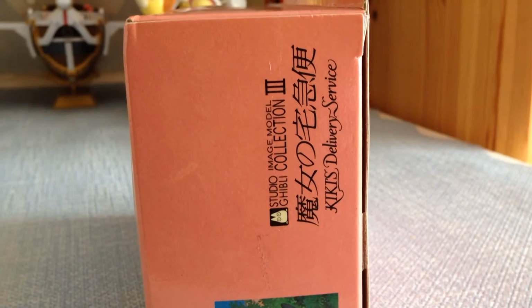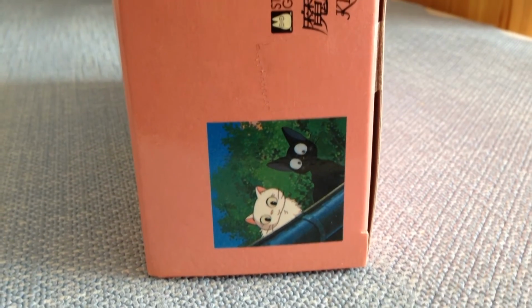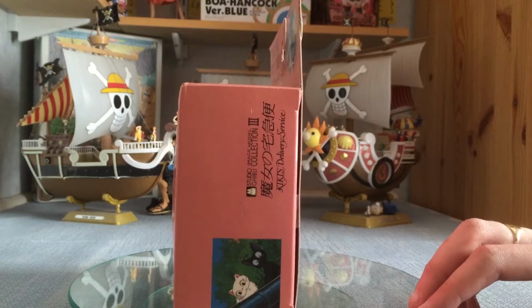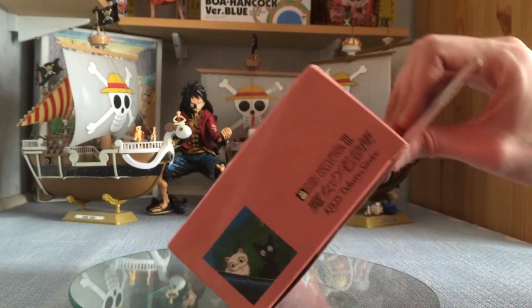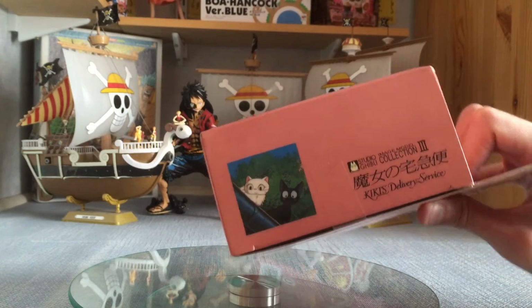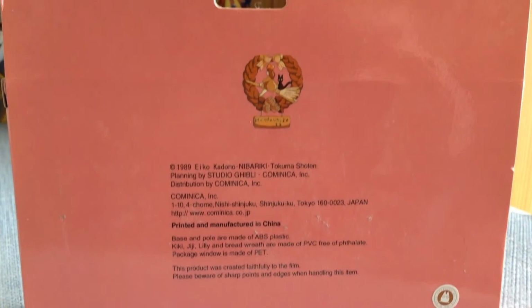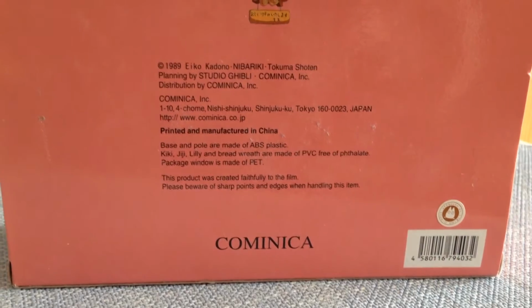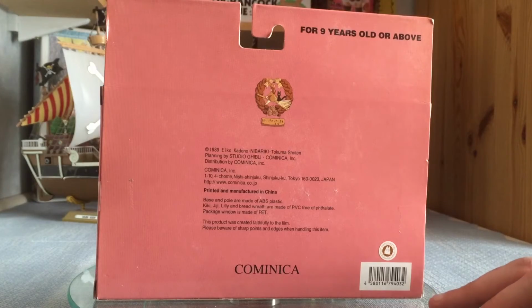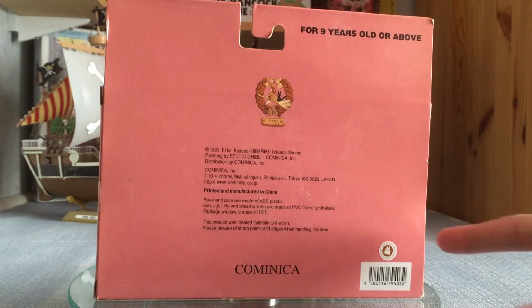As you can see, we've got a picture of Lily and Gigi. We've got the logo again and the Studio Ghibli Image Model Collection, number 3. I'm going to tilt it a little bit so you guys can have a look at Lily and Gigi there. And as we go to the back, it's pretty much plain. We've just got a little picture there with Gigi and the wreath as well, for 9 years old or above. Well, I'm just about in that bracket. We've also got the Ghibli sticker here.